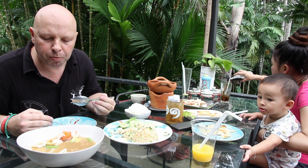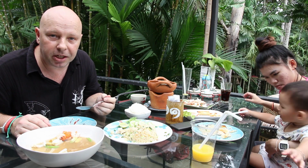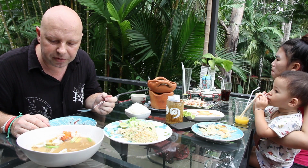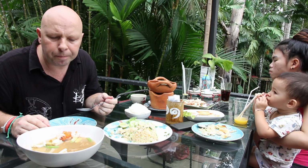That also really tasty. This isn't at all spicy. It's a great food to eat in Thailand if you don't like spicy food. It's usually got lots of vegetables and it's usually a thick gravy. This gravy's not particularly thick, but it is really tasty. It's a little bit salty, a little bit sweet.